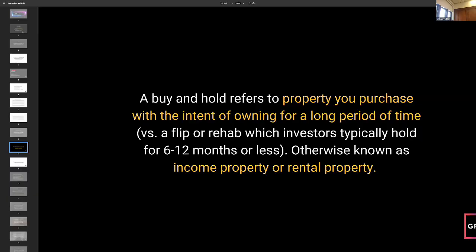A buy and hold refers to a property you purchase with the intent of owning for a long period of time, versus a flip or rehab, which investors typically hold for 6 to 12 months or less, otherwise known as income property or rental property. Big difference here: I have a lot of investors that get started and tell me they're thinking about doing a 1031 exchange with a flip. And I'm like, well, you can't do that. People think that's the game: the government wants you to hold these properties. They want to see that you're leveling up. So that's why they give you the option for the 1031. A flip is quick income. They want to tax you on it, right?